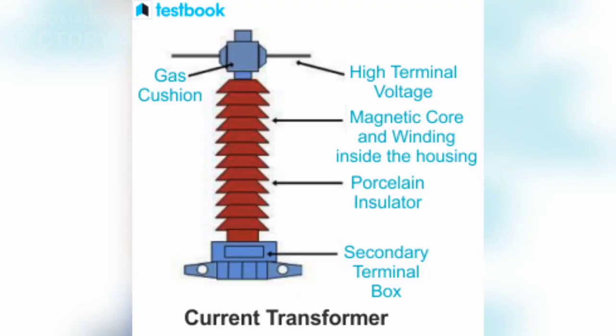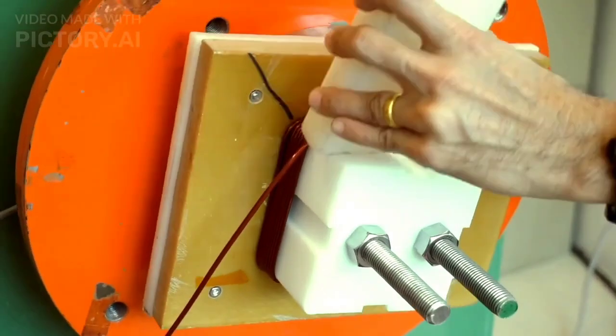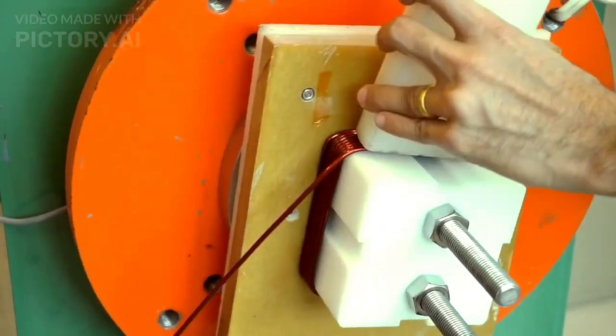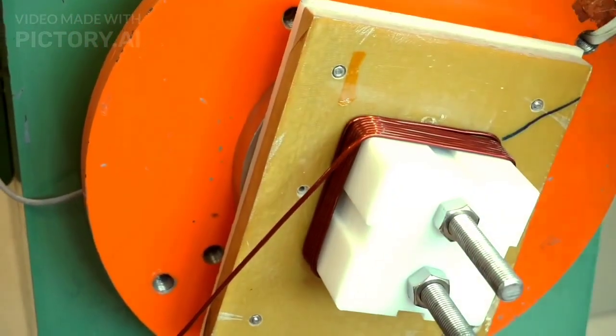But what happens if the secondary winding is left open? The unopposed primary MMF creates an abnormally large flux, leading to core loss and potential insulation breakdown. To avoid this, the secondary winding must always be closed when the primary is conducting current, ensuring the transformer's safety and accuracy.